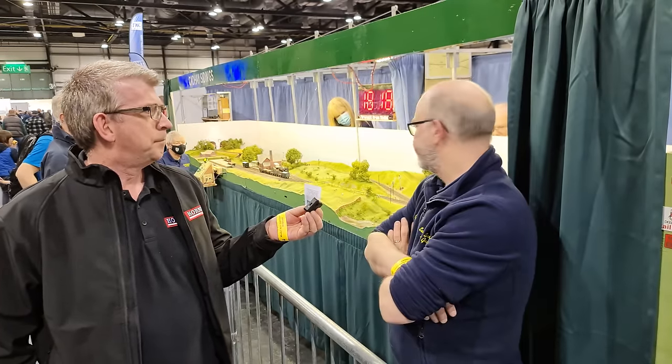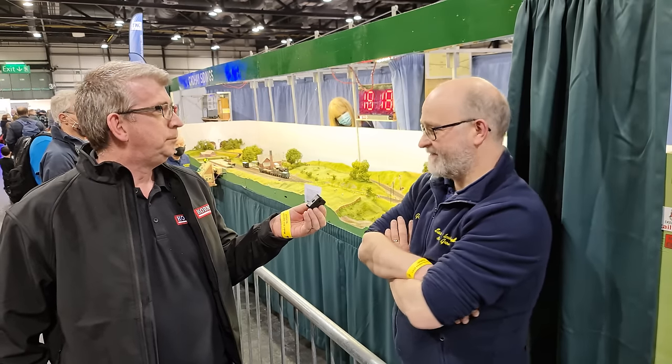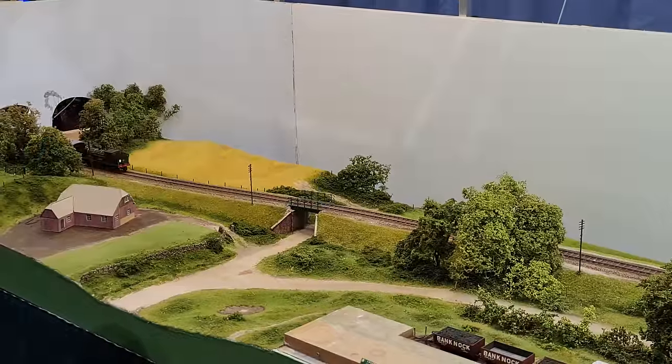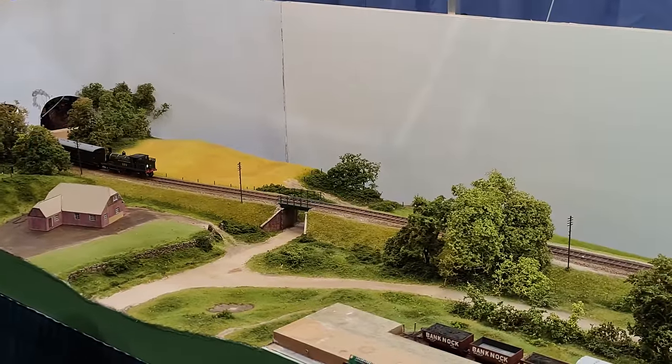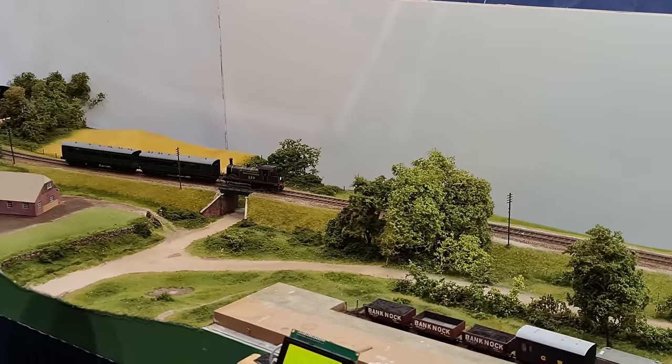Well, it started around about 2014, and it was my first venture into P4. In fact, what you see here is every piece of track I've built in P4, apart from about 300 mil of test track to start with. It's grown probably about another 4-6 foot over the years since then.